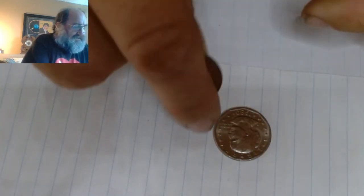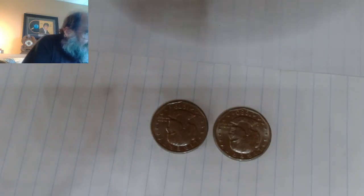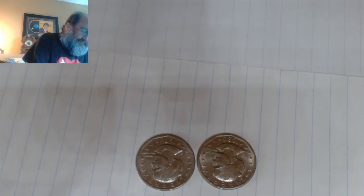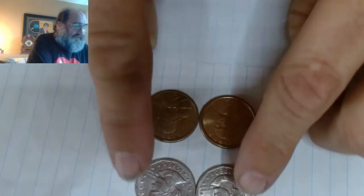Anyway, then we got a couple of Susan B. Anthony USA dollars. One's a 1980 and a 1979. I don't see where you can find a mint mark on these things. I never really looked, actually. I'm not seeing a mint mark on either one of these two, so I'm going to assume they're P's. Then we have two of the Sacagawea dollars, a 2001 P and a 2000 P.